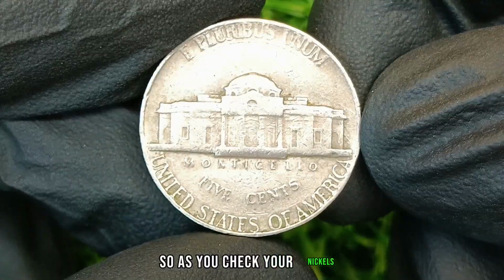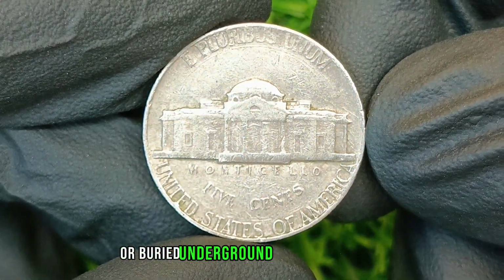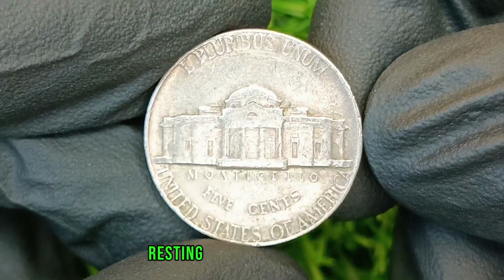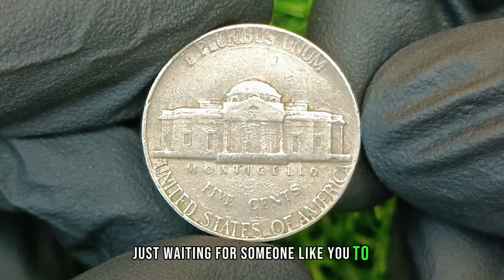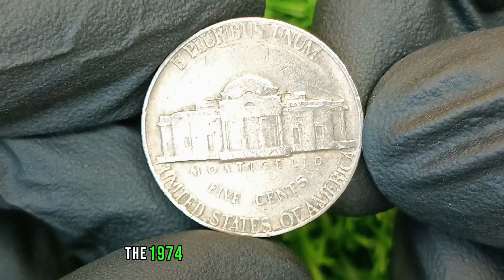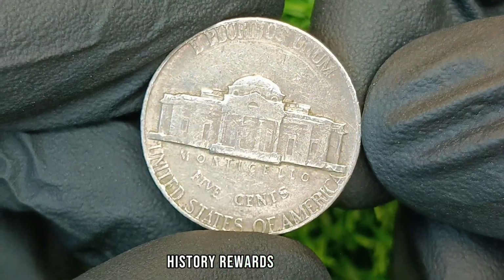So as you check your nickels, remember that not all treasures are hidden in chests or buried underground. Some are waiting in plain sight, resting in jars, drawers, or old collections, just waiting for someone like you to notice them. The 1974 Jefferson Nickel with no mintmark stands as a reminder: history rewards curiosity.